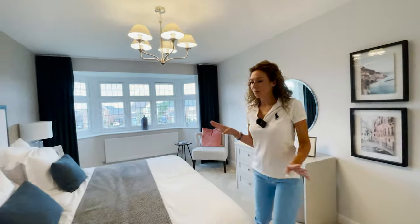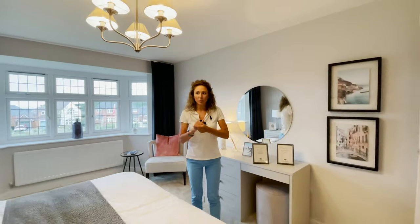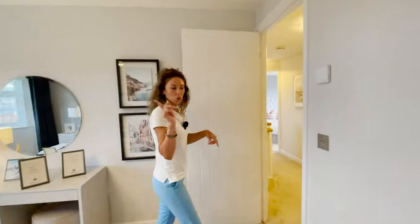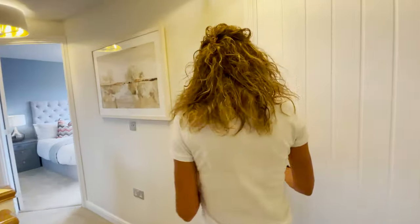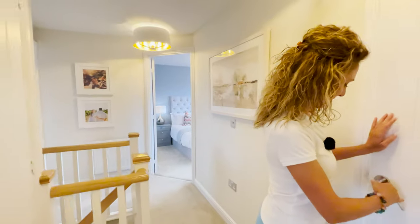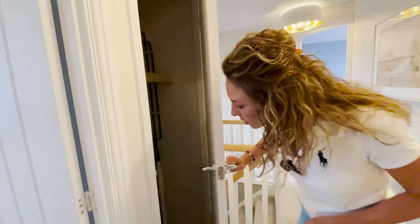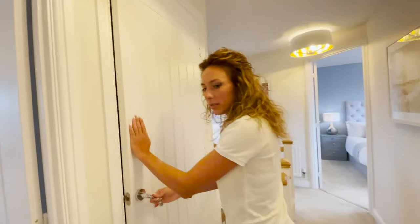So please tell me, what do you think about this principal bedroom? Because to be honest, I like it. Don't forget to tell me in the comments. Okay, then. We have many doors in here. And a small place, so it's nothing there. Then another one is the hot water tank in here.